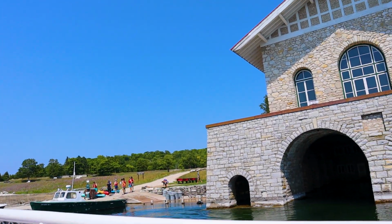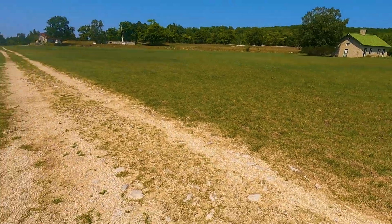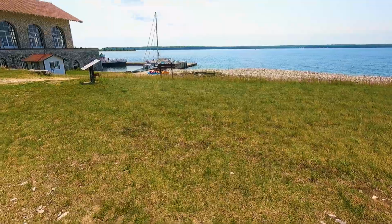This is the location where we landed on Rock Island. Here we go. Now that is where we're going, and this is where we are now.